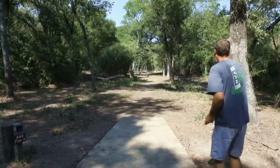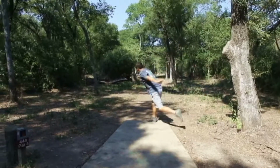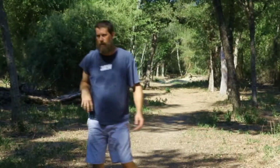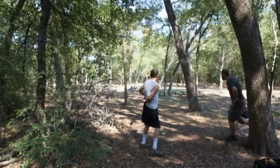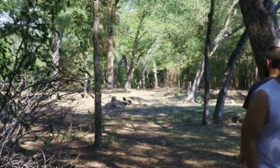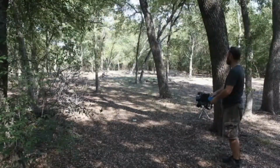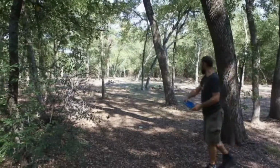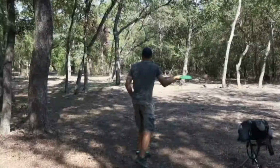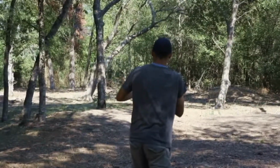Brad lines up his shot here. Big rip. Can't tell if he's happy or not. James with another big throw. See where that's at. Right. Eric's next shot. Lays it up there a little bit short. Got Matt. Gotta flick one in there.